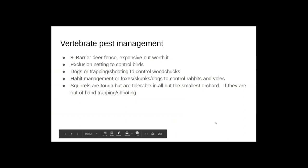We use exclusion netting to control birds. We also use bird bangers, which are basically bottle rockets. We have birds that try to roost in our trees, and they're not even feeding on fruit, but they crap all over everything and make the fruit unmarketable. We don't wash our fruit, so anything that's got bird droppings on it has to get tossed.